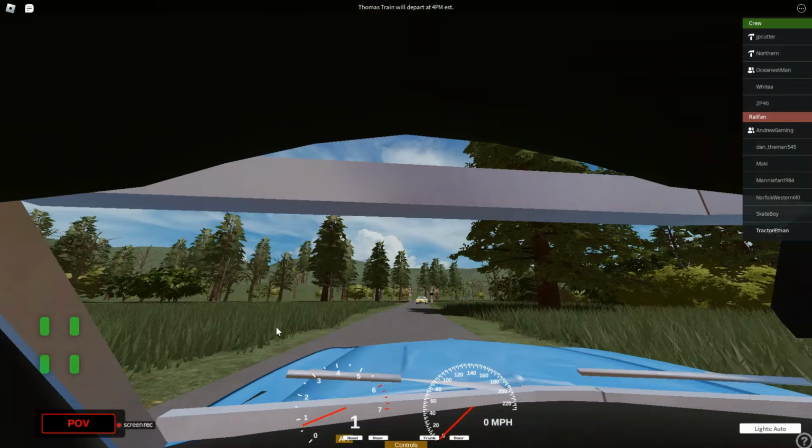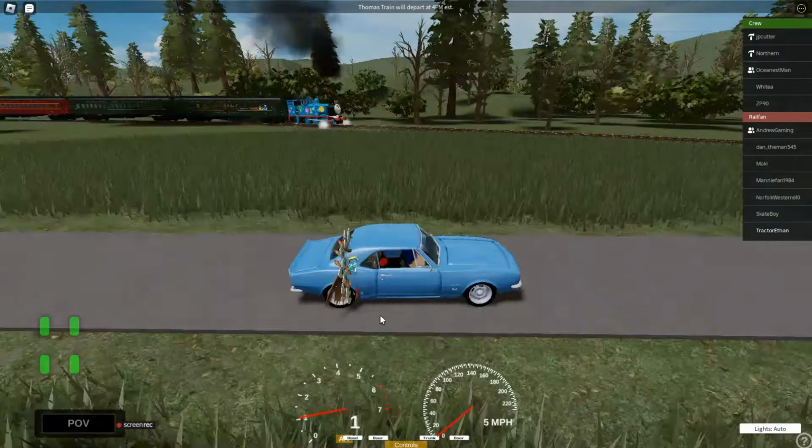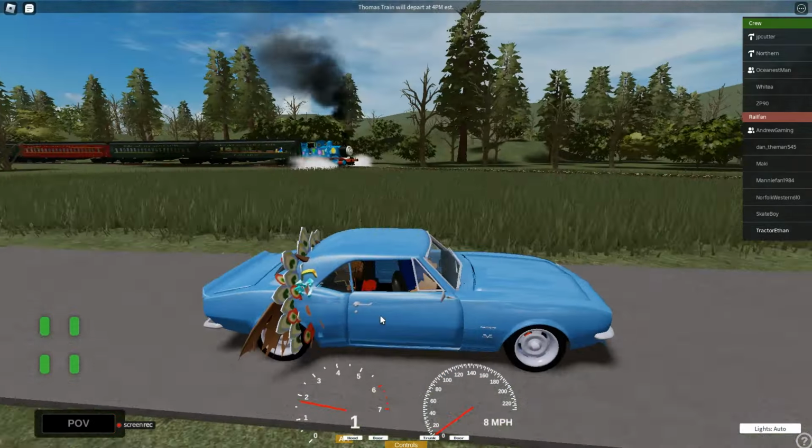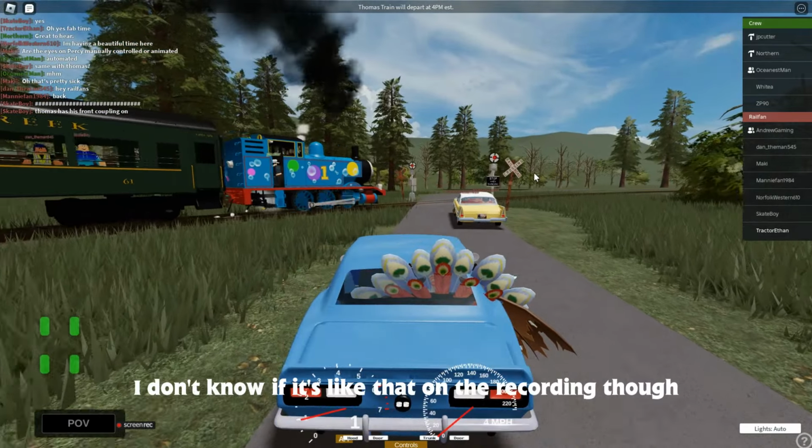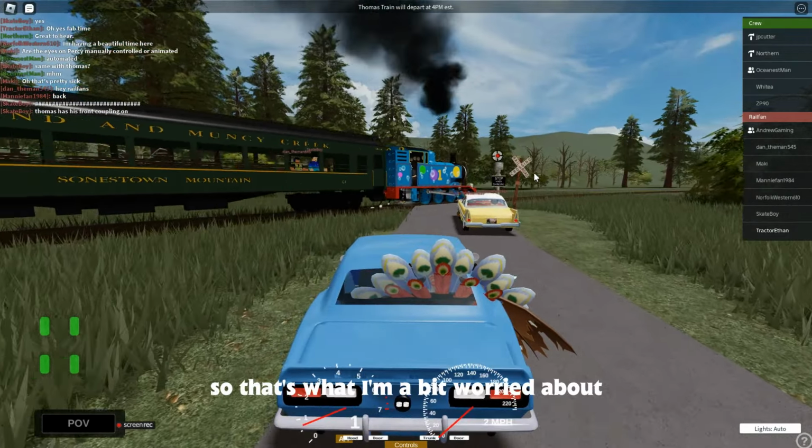What's the POV? Oh. See how good I can make the graphics without it lagging. Graphics are really good now, and they're running great. I don't know if it's like that on the recording though, so that's what I'm a bit worried about. So if it's glitching on the recording, I'm sorry. I don't think it might, if it's not on my screen.